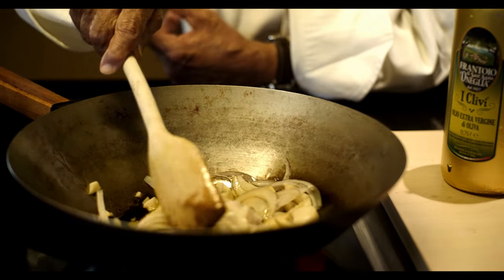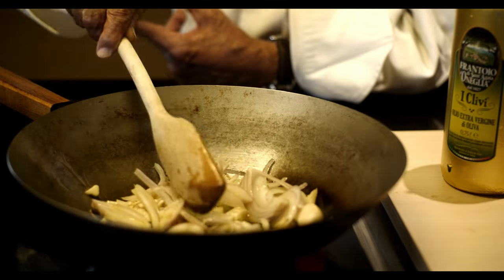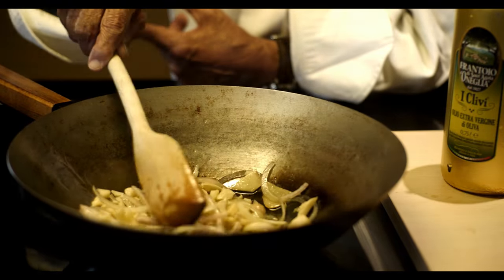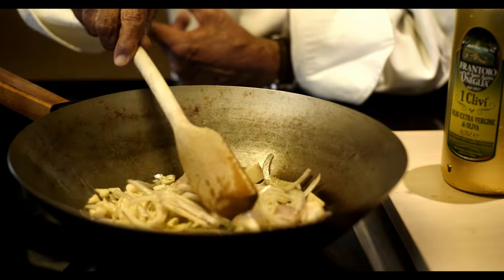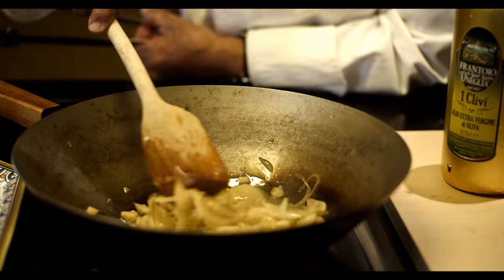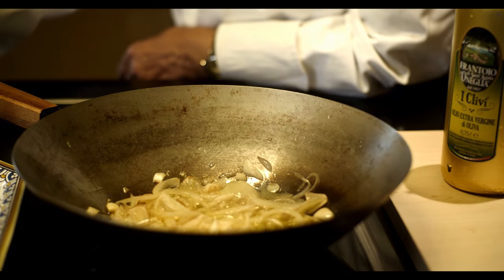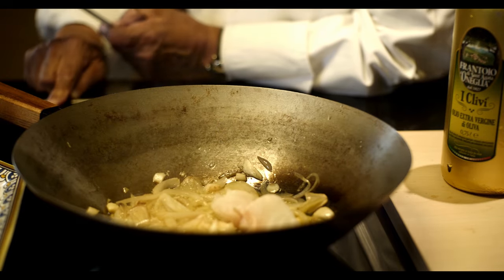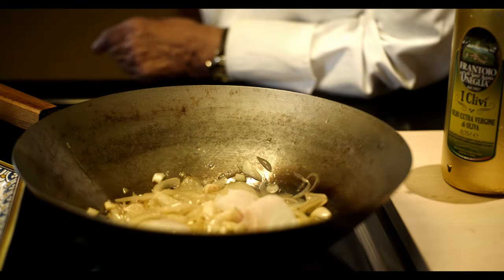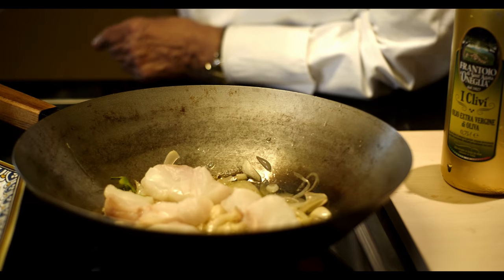What I want to do is to get the onion cooked, transparent and then perhaps slightly caramelized to add flavor. Onion is now getting cooked, so this is an important stage. I'm going to sear the fish and seal it. Once it is sealed, I'll remove the pieces, which will be added later when the sauce is ready.